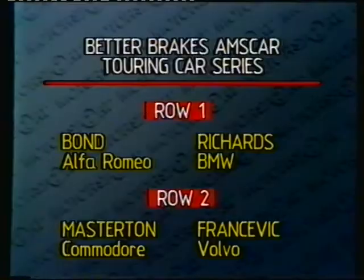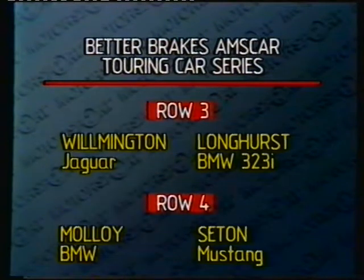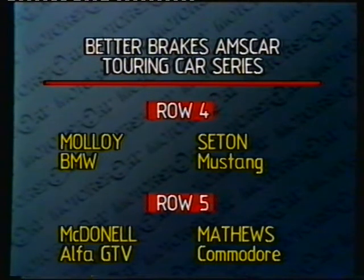Let's have a look how they'll line up for the 20 lapper this afternoon. From pole position in car number 62 is Jim Richards in the JPS BMW. From 2, car 26, Colin Bond in the Network Alpha. From 3 is car number 21, Robbie Francevic of New Zealand in the Mark Petch Volvo. From 4, Steve Masterton, the Commodore. From 5, car number 23, Tony Longhurst of Queensland in the BMW. From 6, car 12, Gary Wilmington in the Jaguar XJS. From 7, car 33, Barry Seaton in the Mustang. From 8, car number 22, Glenn Malloy in the BMW.